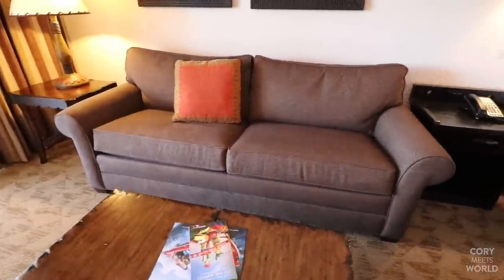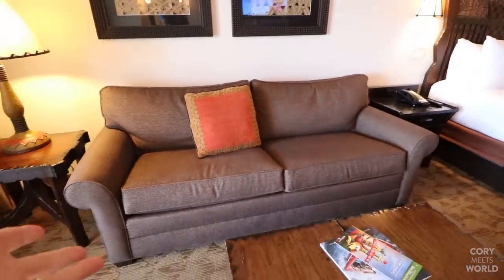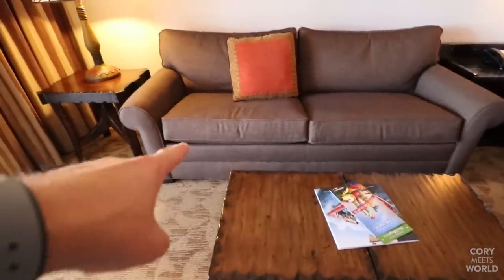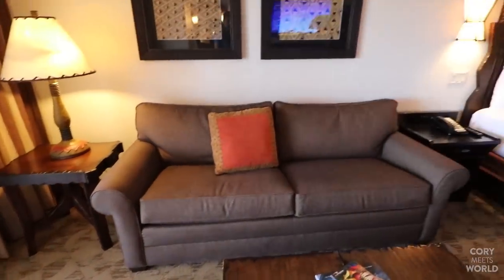And over here is the couch. This couch actually is quite wide, wider than some of the other couches that I've seen in the resorts. And this does fold out into a bed. So there's a bed underneath there, and we'll be folding that out for the girls tonight. And then these little coffee tables are cool because they can separate and you can move them around. Once you open the bed out, you could put one of these on each side and have another little nightstand on each side. So that's pretty cool.